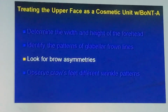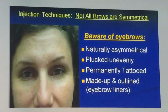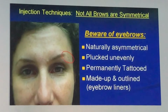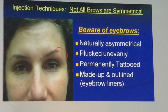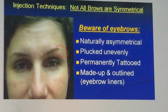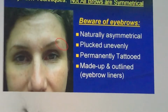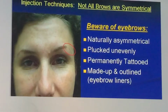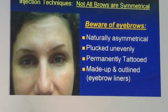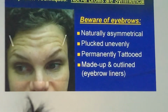The other area that a lot of times we forget is to look for brow asymmetries. Be aware of naturally asymmetric brows and patients who pluck unevenly, like this patient. She has a naturally asymmetric brow, and then she's kind of sloppy with her grooming. And then the other patient you have to be aware of are those that have permanent tattooed eyebrows. And I don't want to be pejorative, but women sometimes when they are making themselves up, if they're very busy, they don't look the same from one day to the next because, you know, the pencil may slip. So if this patient, you can see on the left, her eyebrow naturally goes up, and on the right it goes down. So you have to be aware of this and make sure you understand this.